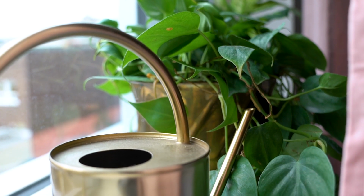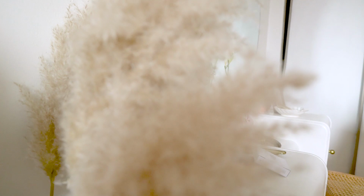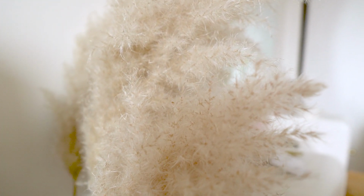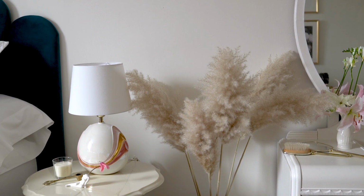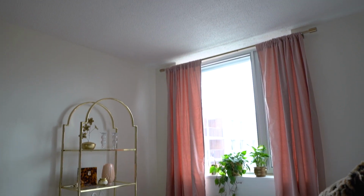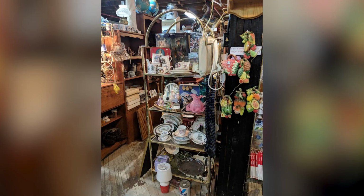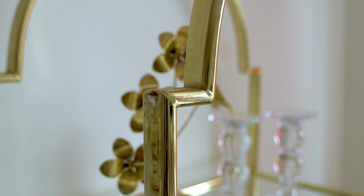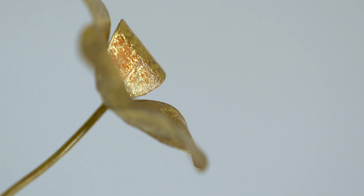So we added some plants to the windowsill, we added some pampas grass just to add some texture into the space. But one of the most affordable ways to take your room to the next level is to just add plants. So plant it up. In terms of the brass shelf, that was a flea market find. We just cleaned it up. It was covered in some lady's trinkets and things, but I totally saw the diamond in the rough. And so that was the shelf that we grabbed.